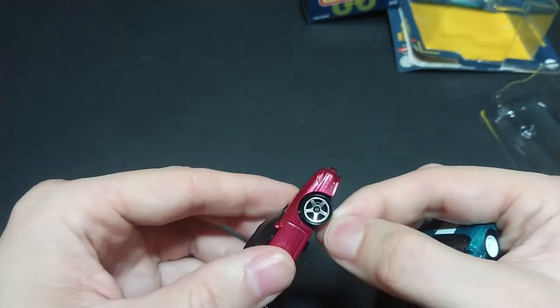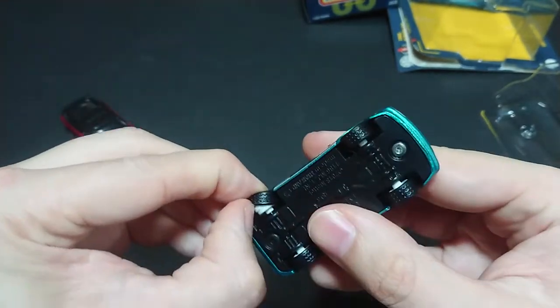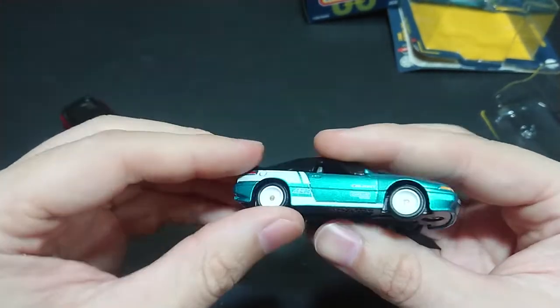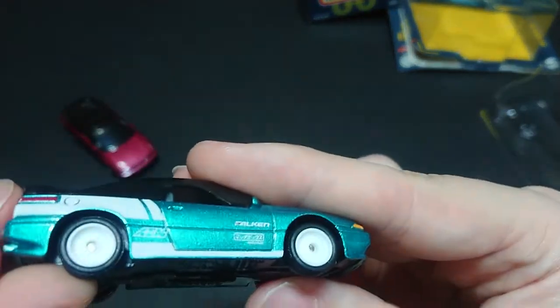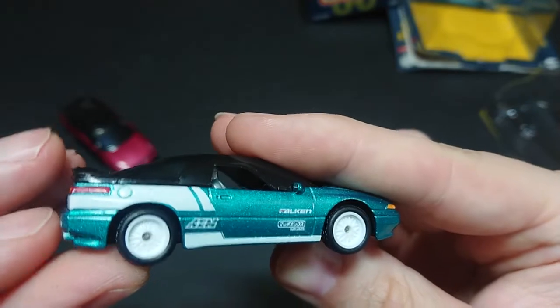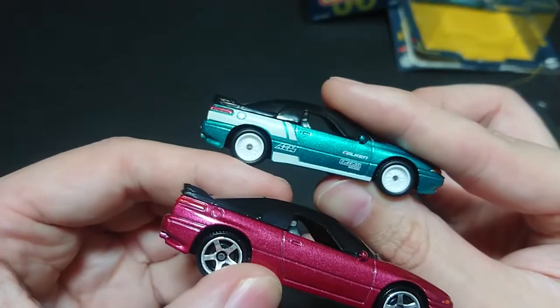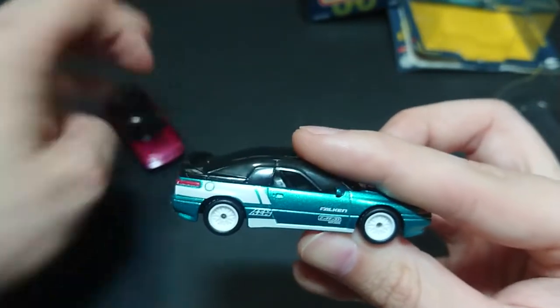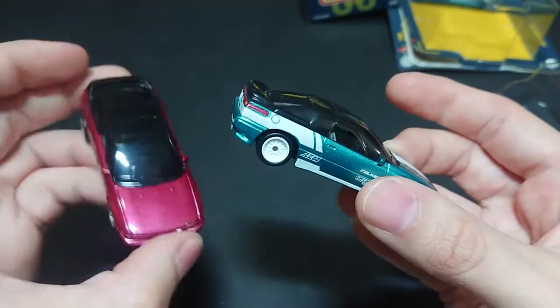This one obviously is metal on plastic and it doesn't come off. This one, you can see right there, is a rubberized covering on a plastic base. And there's the gas cap, exactly the same as on this one, just less prominent because the blue and the white stand out more than the all red.